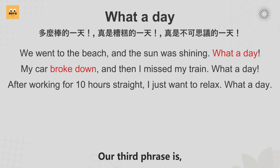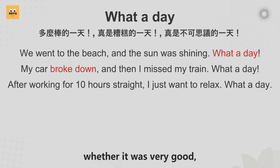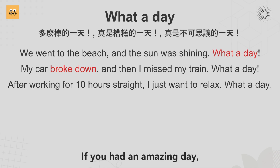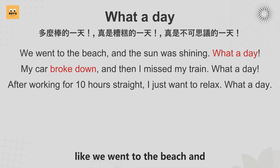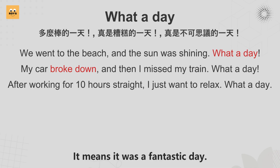Our third phrase is, what a day. This is an expression you use to show strong feelings about your day, whether it was very good, very bad, or just long and tiring. It's all about expressing emotion. If you had an amazing day, like we went to the beach and the sun was shining, you'd happily exclaim, what a day. It means it was a fantastic day.